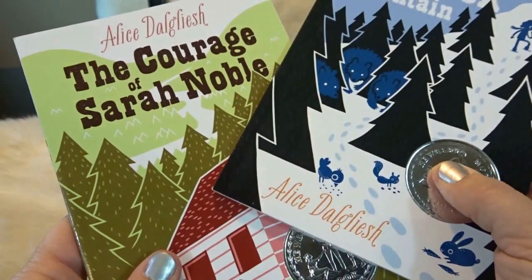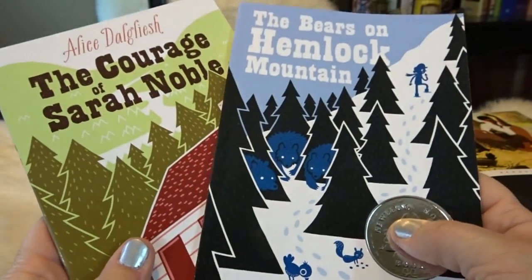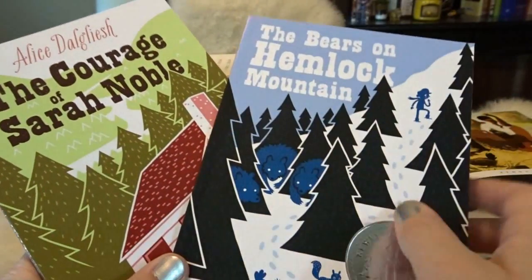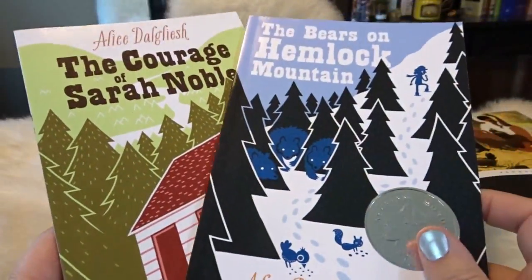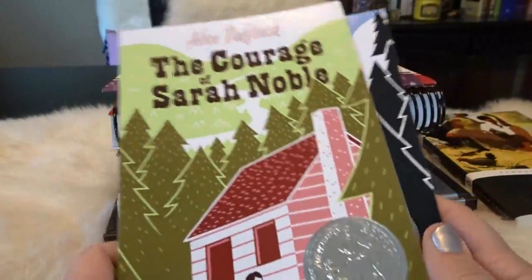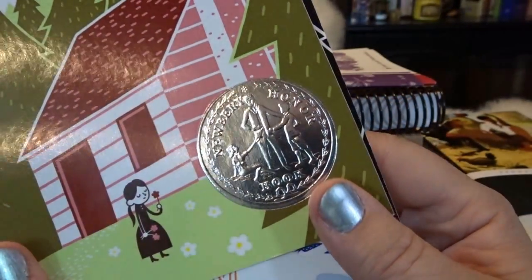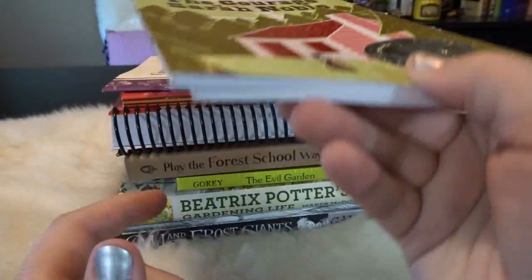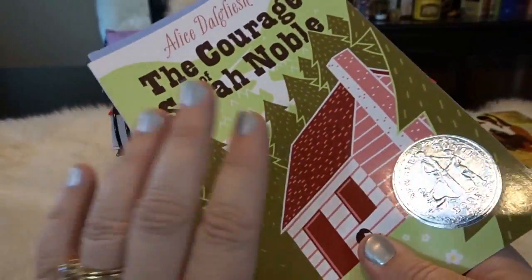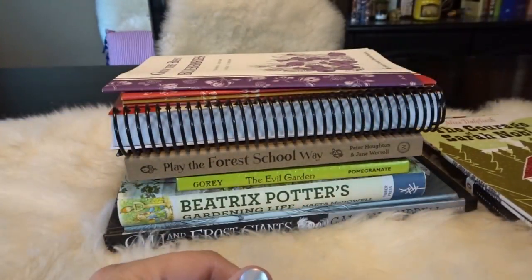These two books are both by, I think it's Alice Dalglish or something along those lines. I have seen these, The Courage of Sarah Noble and The Bears on Hemlock Mountain. These just look like really interesting books. I'm a big fan of Little House on the Prairie, and they seem sort of like they might be in a similar vein. These both have Newbery Awards. So I'm really excited to check both of these out. Just small children's books. I do love reading different children's books, and these two I will definitely want to read.